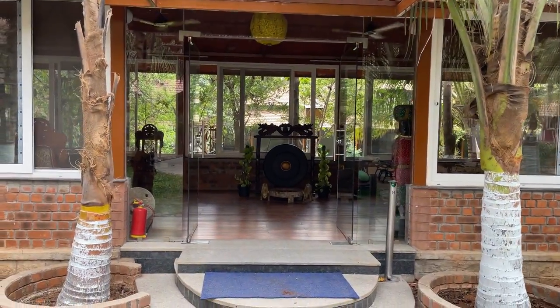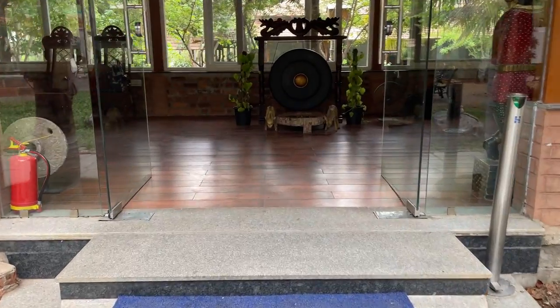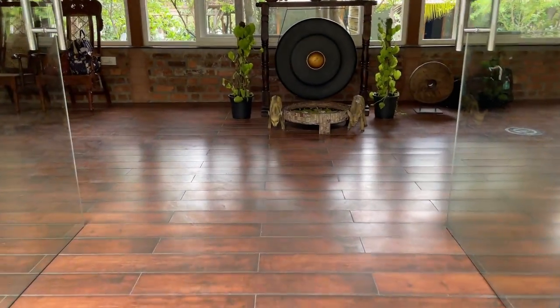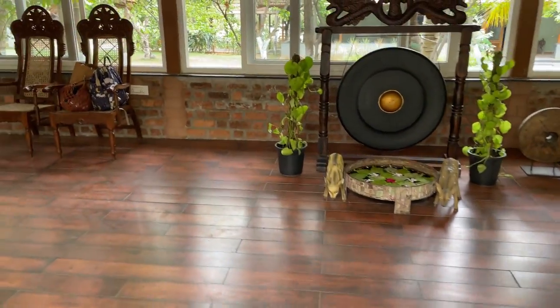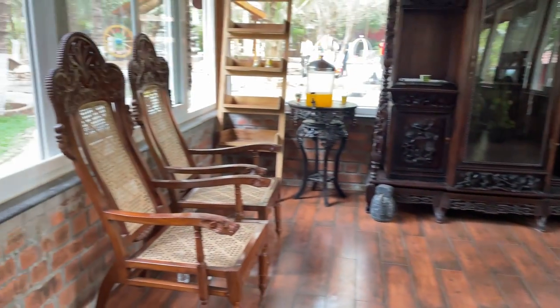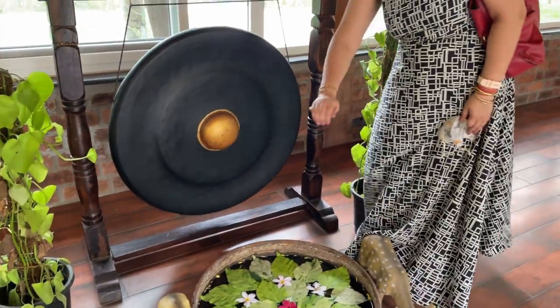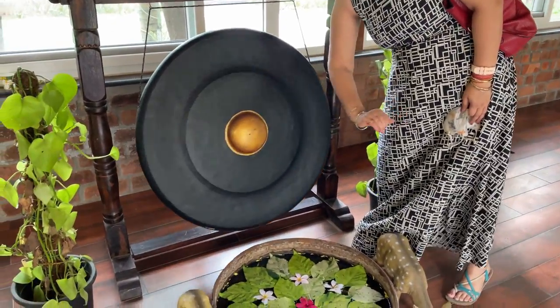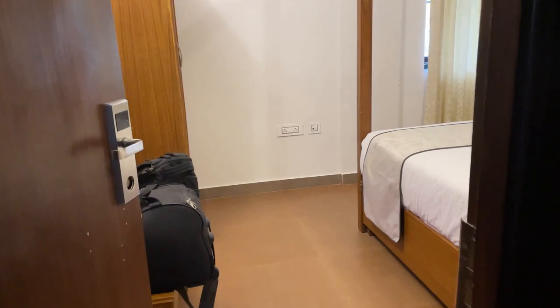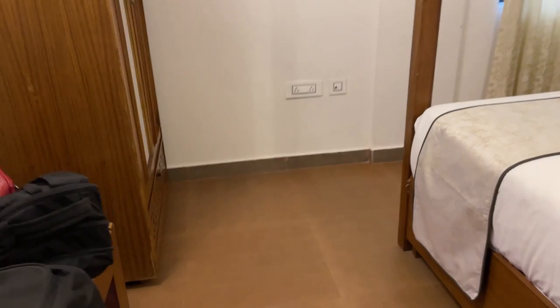Now we have reached the reception. You can see there is a lot of sitting space, a gazebo area in front of the reception. And there is a big gong in the center of the reception. After doing the check-in formalities, we are in our room.